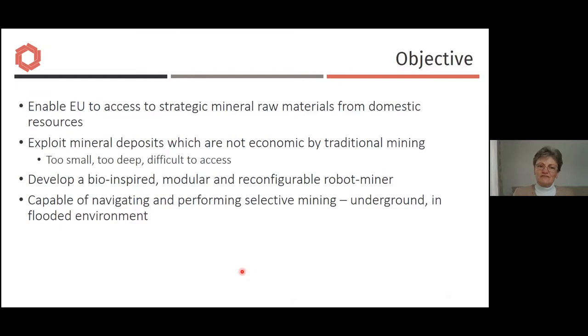The basic objective of the project is to reduce the EU's import dependency on strategic raw materials and have the EU get these materials from domestic resources. How is it possible? By the exploitation of mineral deposits which are not economic by traditional mining because they are too small, too deep, or difficult to access. For this reason, the consortium develops a modular, reconfigurable robot miner, which is capable of selective mining underground in a flooded environment.